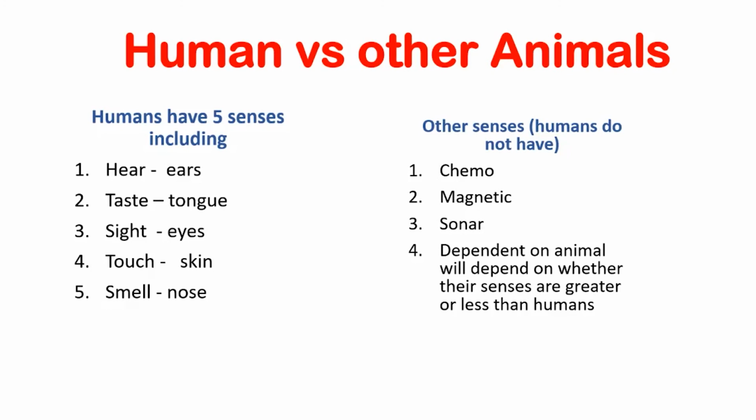We have birds that fly in different patterns that have a magnetic sense of the world. Then we also have sonar, like bats and some other animals that can figure out shape, especially in the dark by sonar. And then some of the animals have better sense of smell, like a dog, for instance. Most dogs have a much better sense of smell than we do. So different animals will have accentuated senses or less. But humans, because we're human, you know your senses. We have to compare our senses to their senses.